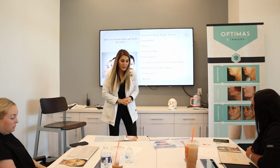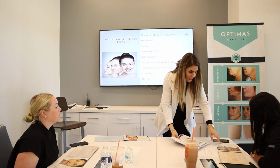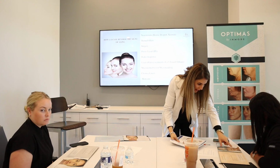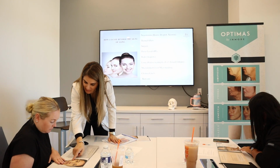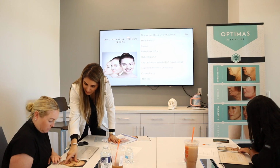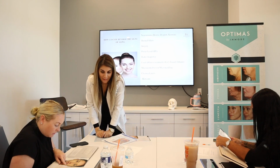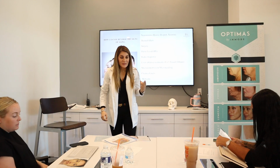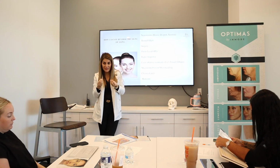So what do you think based on this picture here? This is easier to see: this is the daughter, this is the mother. What has happened to the fat pad if you look at it? It looks like it's gotten thicker or descending. Sagging. Exactly. So two things happen to our fat pad. One, they deflate. Two, they descend.